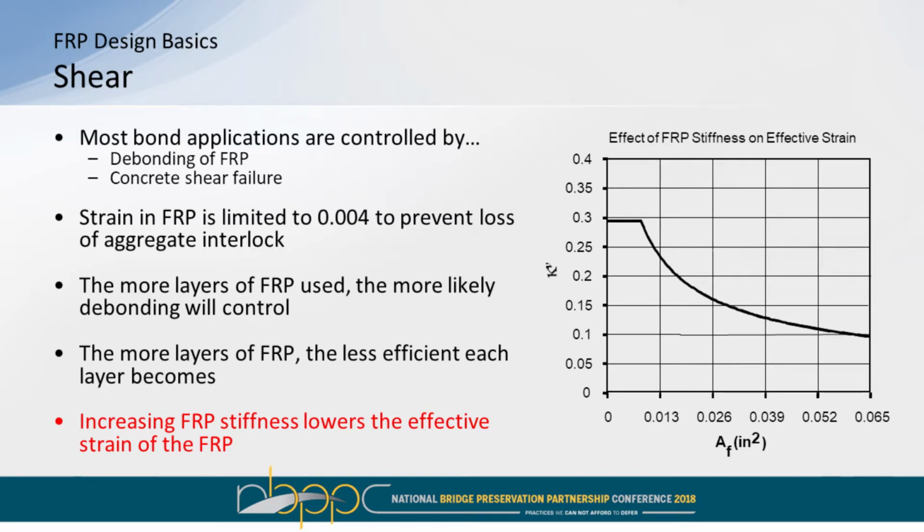With shear strengthening, you're limiting it even more to a very small number, 0.004 strain. Steel yields at 0.002, steel bars. FRP fails at like 0.015, carbon fiber. Because you're limiting it to such a small amount, the stiffness is so important in your calculations. So we'll see how that all comes into play when you are doing your special provision.